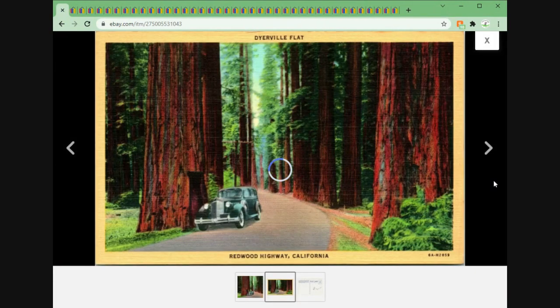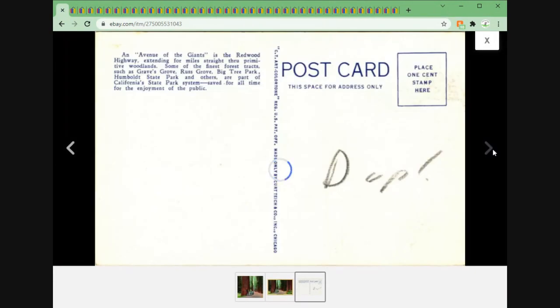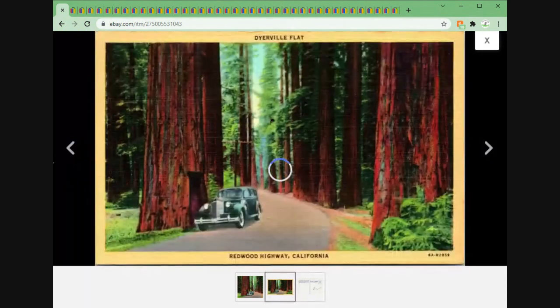Redwood Highway, the Dyerville Flat, California, linen postcard. It was somebody's duplicate at some point. I've sold this card a few times before. This one sold for $4.95 plus shipping.